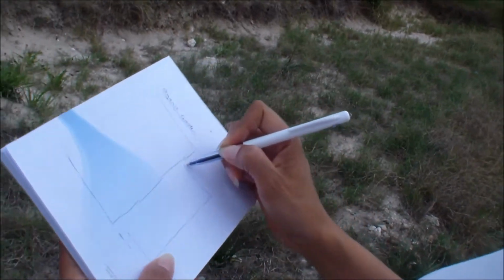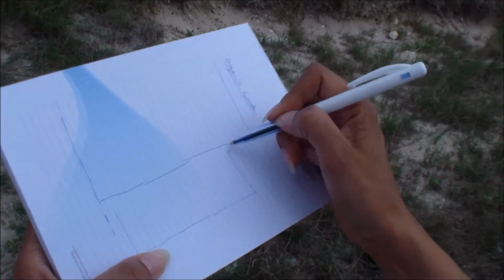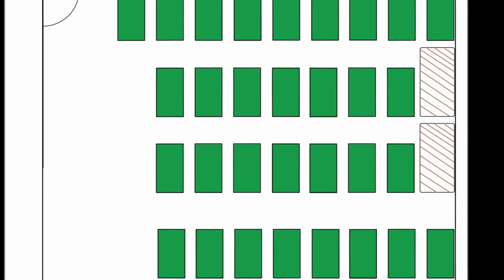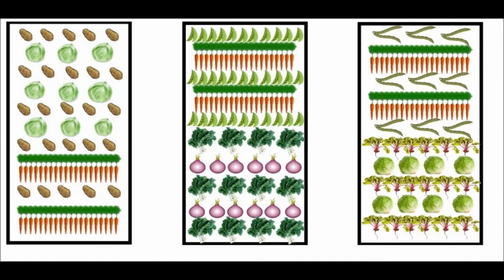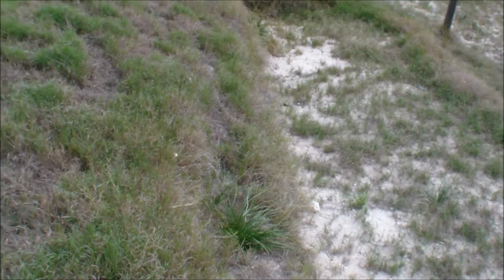April 22, 2014, the planning phase. I am drawing the plan to calculate the bed sizes in order to work out how many plants will be needed and the associated costs. I'm also looking at the appropriate methods and designs to use to optimize the area available.